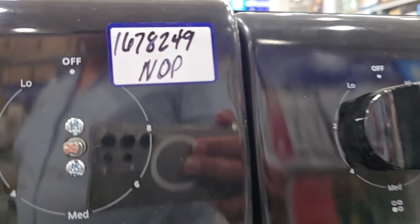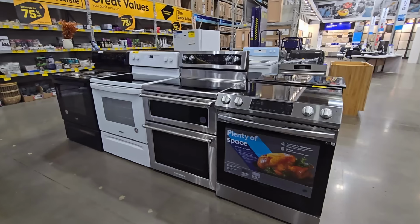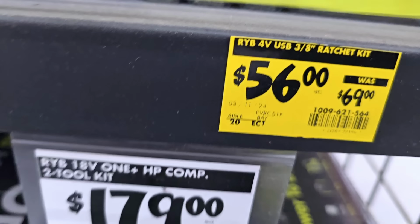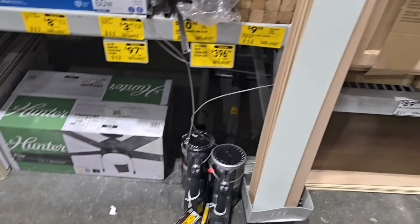And then guys, I'm not gonna show you all of them, but there's a whole bunch of stoves, appliances. You guys got rental properties, you want to get an extra fridge, an extra stove for your house. Hey, there you go, because they are on clearance, guys. They're more than 50% off, at least in my stores.